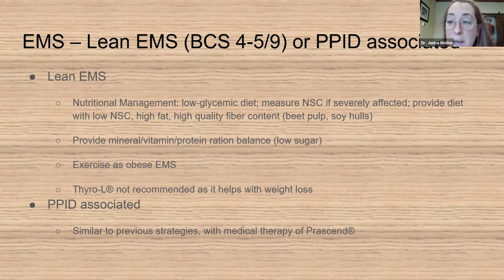You also can have metabolic horses that on top of being metabolic are Cushingoid. So they can have both diseases. It's not a one or the other. And in this, you want to use those similar strategies, just adding in the protocol for the Cushing's aspect as well.